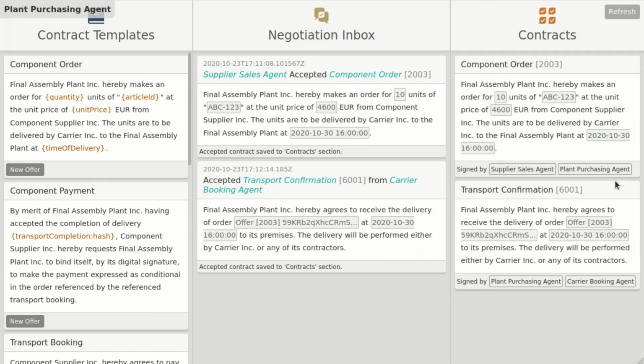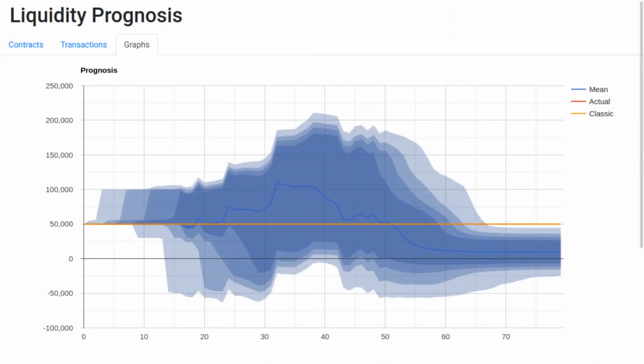Completing the remaining steps, which we will not show now, creates trails or chains of signed contracts. Each such trail of signatures tells a non-repudiable story about how a number of parties entered into, fulfilled, or perhaps even broke certain contractual agreements. One thing these contracts can be used for is producing liquidity forecasts, as we demonstrate in our other video.